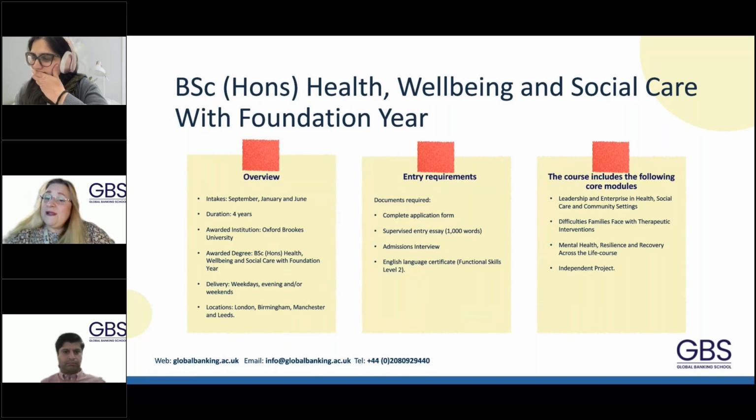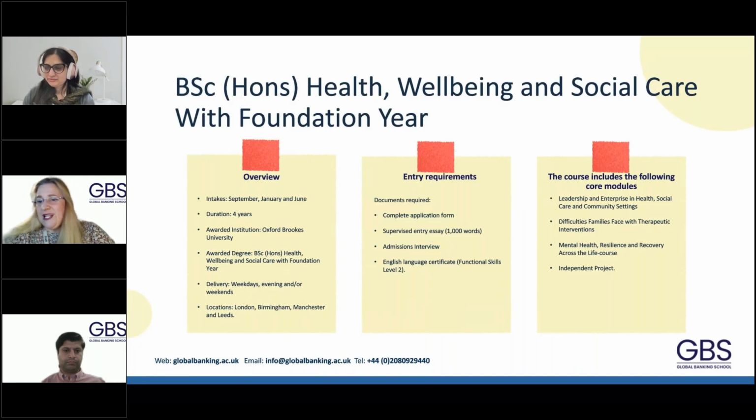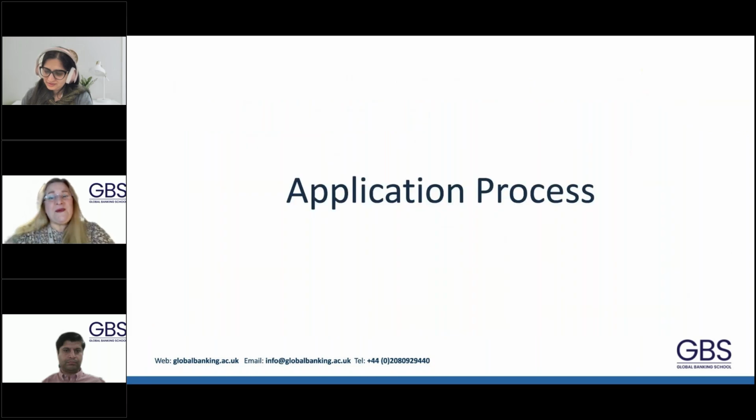The course includes the following core modules, six modules: academic writing skills for success 1, academic writing skills for success 2, introduction to health and social care, professional foundations of health and social care, mental health and recovery, and health programs across the life course. Also, we will discuss care, compassion, and communication, as these are crucial factors when we provide health and social care. Next slide, please.